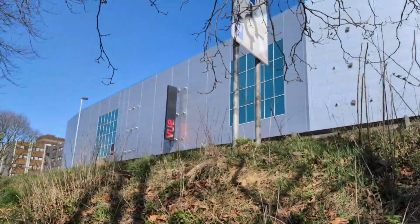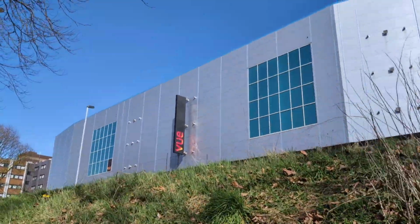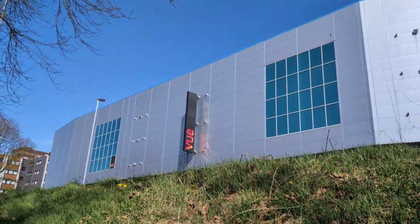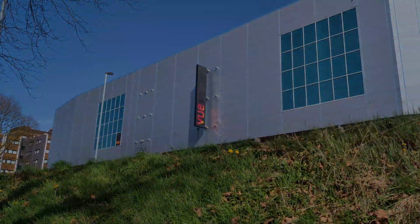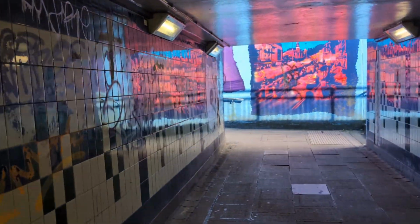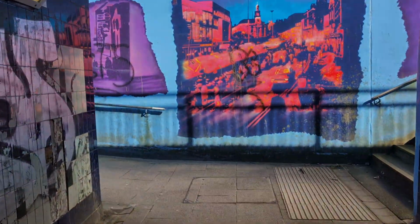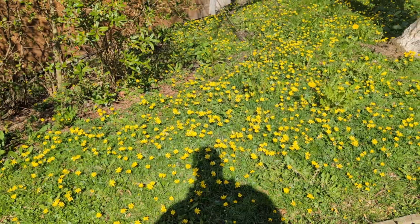So just coming past the View Cinema, and we've got sirens again. It's kicking off in Newcastle. So we're just by the Midway car park, and yeah, this one's not looking as nice as Subway. Yeah, look at all these buttercups.